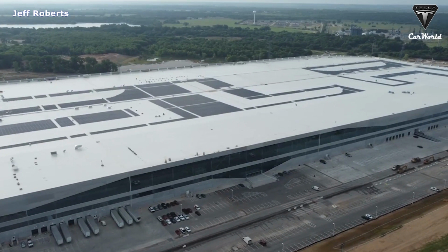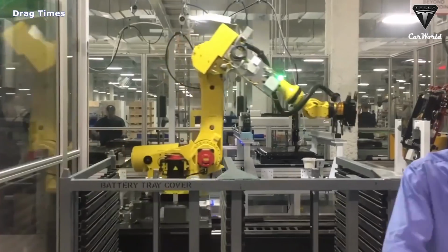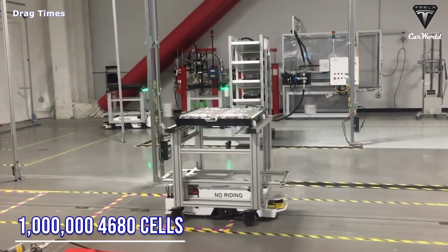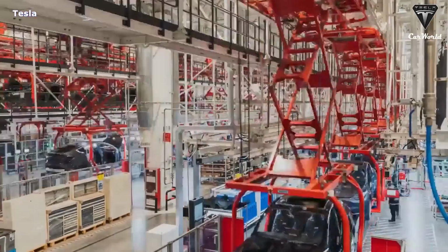Tesla hopes the battery factory in Austin can exceed the weekly output of Fremont's Cato Road facility by the end of 2022. As of January, Fremont's Cato Road facility has produced 1 million 4680 cells. At roughly 1,000 cells per car, 1 million cells are enough for about 1,000 Model Y vehicles.